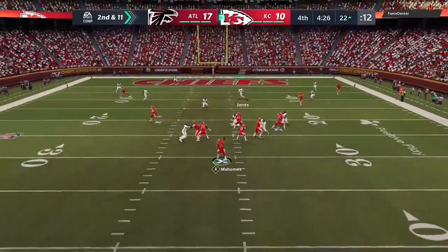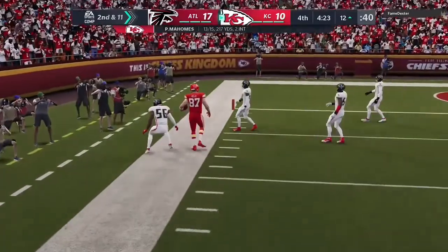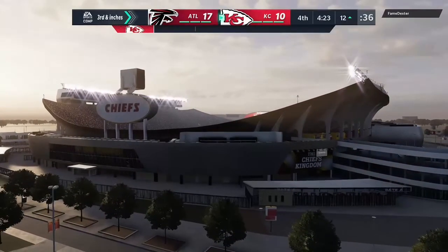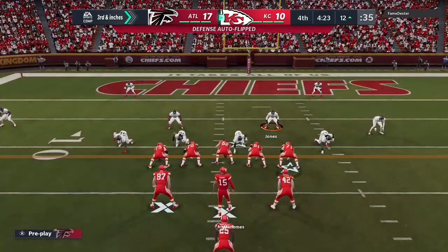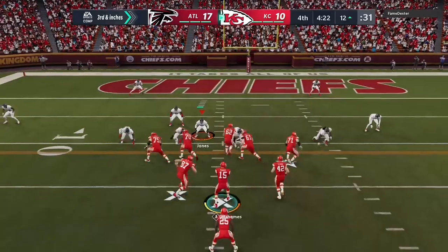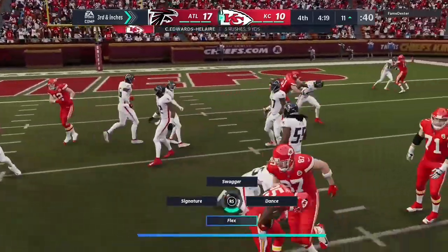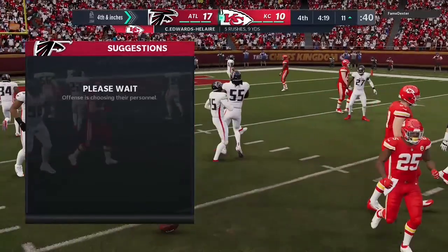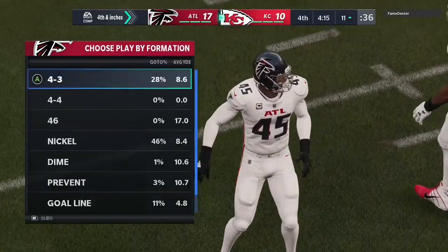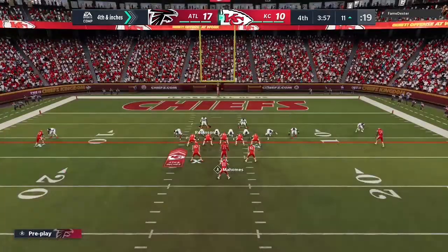Looking to throw again on second down. Mahomes caught. Kelce, left side. And he's out of bounds. Almost gets to the 10. 11 yards on the pickup. And they'll be faced with a third and inches. Edwards-Helaire, they'll try to run for it. And he won't be close to a first down as he runs into a wall right around the line of scrimmage. They'll be marked inches short. No gain on the play. And that's going to lead him to fourth down.